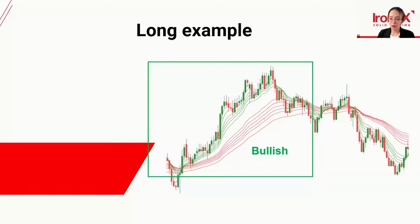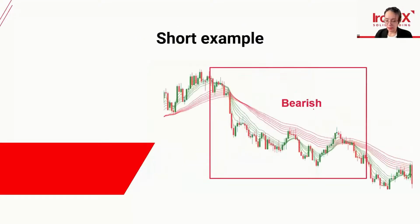Okay, this is a long example of a buy position. This is bullish here. We buy here, we hold, and then we exit over here. Okay, you can exit here as well, but to me, exit when the price already has a bearish engulfing, and then you can see the consecutive red candles here. So you should already know that we should exit the buy position.